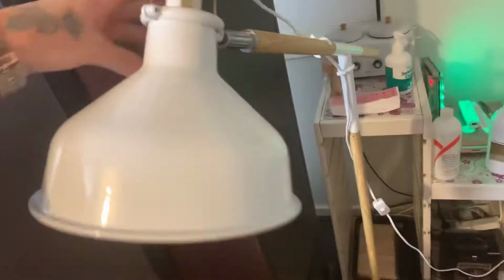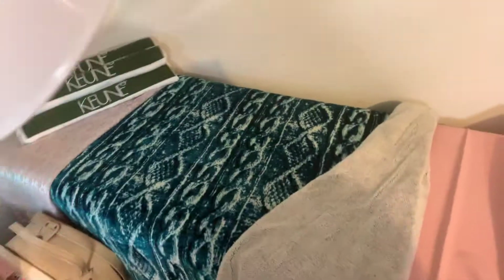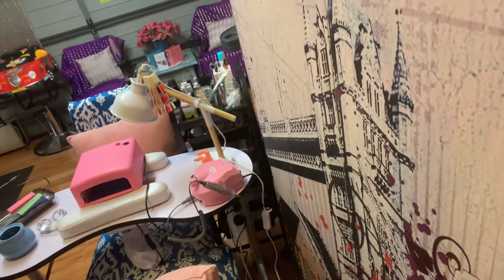Yeah, just my lamp. I can bring this closer, direct it where I need it to go. I got that from Bunnings, and that was actually in a set with my nail one, so that was pretty cool. That was cheap. Well, it wasn't cheap, but that was cool. That was in a set.